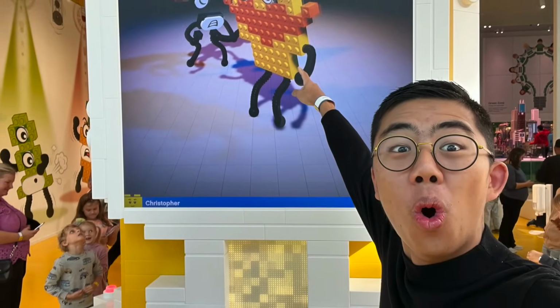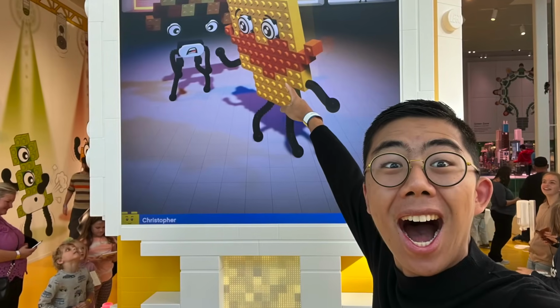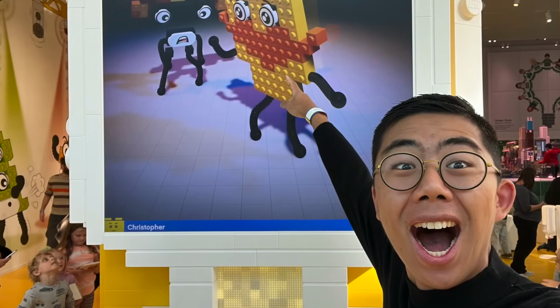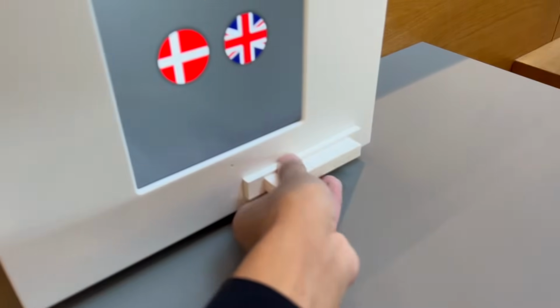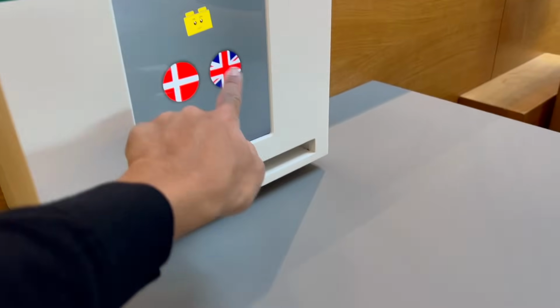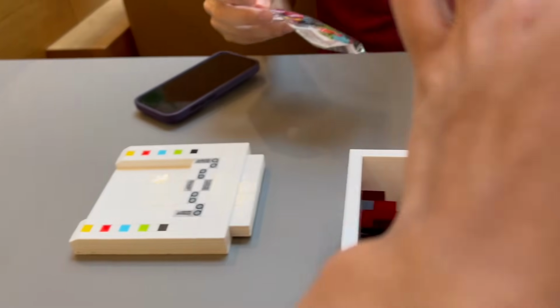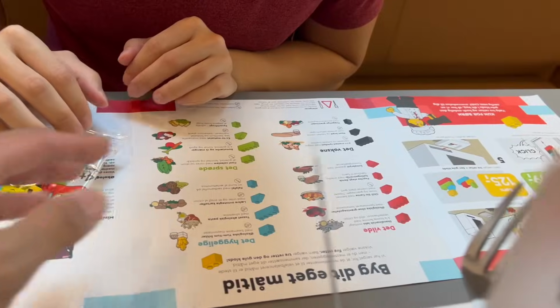But after all that craziness in the Lego house, soon enough it was time for lunch at one of the coolest restaurants I've ever been to in my life. So the whole concept behind this restaurant is that you take this poly bag, open it up, and you literally build your meal on this platform. So you stack the bricks together and it scans it in and it knows what you want to order. It's also all you can eat. So you basically, this just picks your first entree, but you can get unlimited for as many as you want.